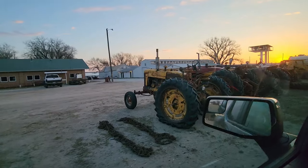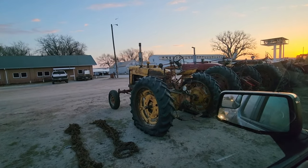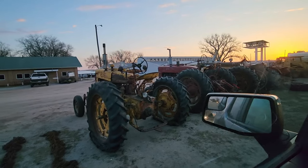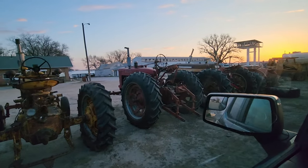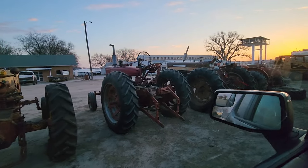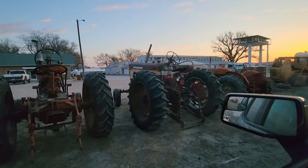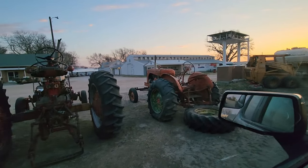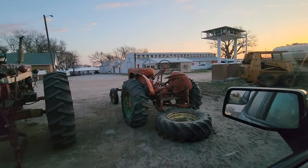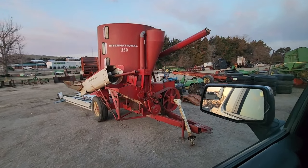Here's an old McCormick Farmall. I think it's got a letter M. It's a yellower one. And then there's a Farmall M right next to it. It's a red version, after they went to IH. And then there's a newer Farmall. Looks to be a 450. And then I believe that's an Allis-Chalmers. An old International. I believe this is like a mixer.